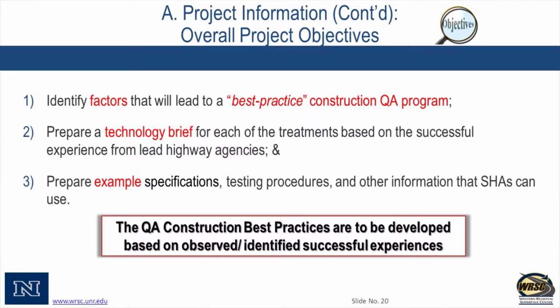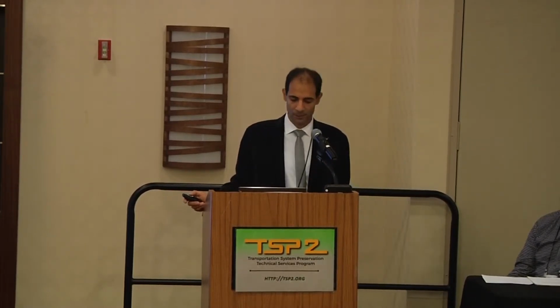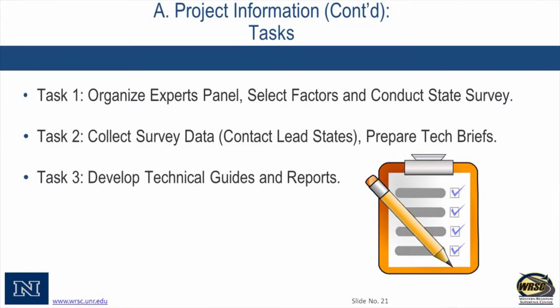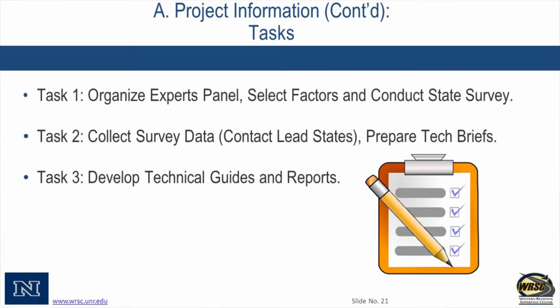Eventually, out of that work, tech briefs will be developed for each one of those treatments that will include some case studies and example specifications that agencies can refer to. And if they need more details, they can go to the main report, where it has a lot more details. The project has 3 tasks. First was to put together the expert panels, select the factors that will contribute to good performing, good practice quality assurance construction practices, and conduct some state surveys. The second one is to collect the necessary data to be able to write the tech briefs, and task 3 is to develop the materials, the report, and the tech briefs.